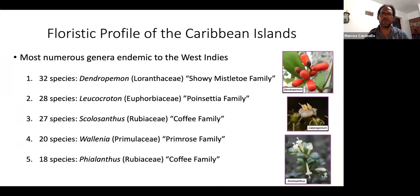The most numerous genera endemic to the West Indies are Dendropemon, which are mistletoes, a group I study, and also Leucocroton, which are Euphorbiaceae. Scolosanthus are Rubiaceae. Werneria from the primrose family are small trees, some of them medium-sized small trees, and Phialanthus are also from Rubiaceae, also shrubs.